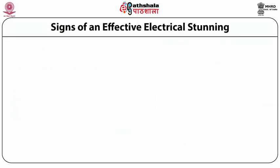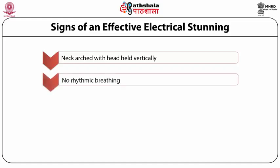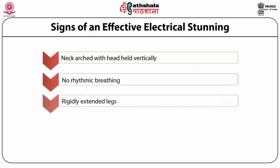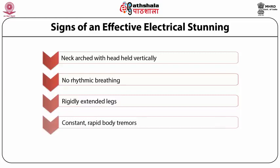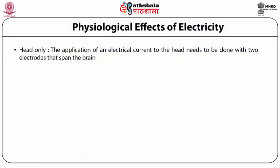Signs of an effective electrical stun include: neck arched with head held vertically, no rhythmic breathing, rigidly extended legs, constant rapid body tremors, absence of the third eyelid, nictitating membrane, reflex, and wings held tightly against the body. The application of an electrical current to the head needs to be done with two electrodes that span the brain. If appropriate current flows through the brain, the result will be a state of overstimulation.